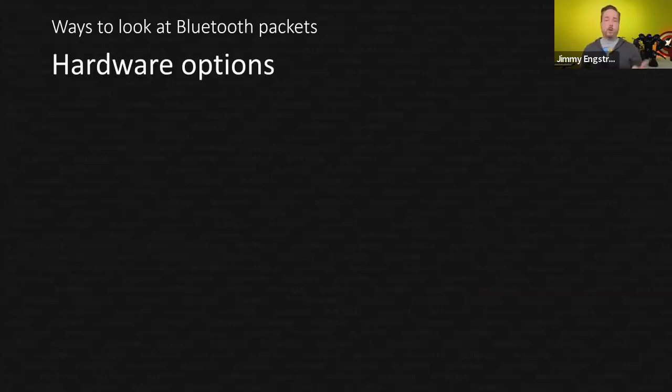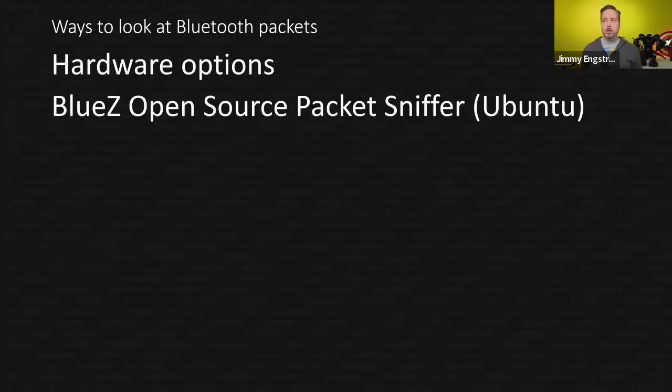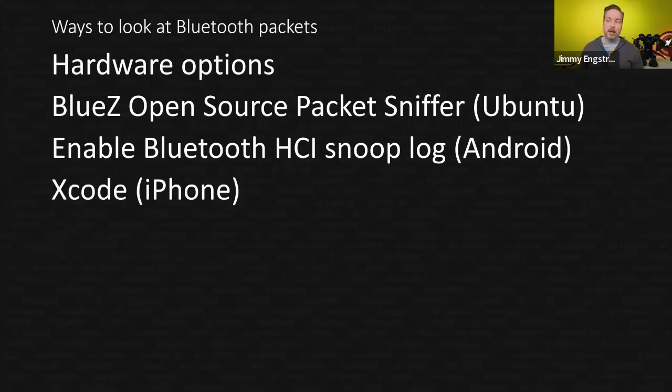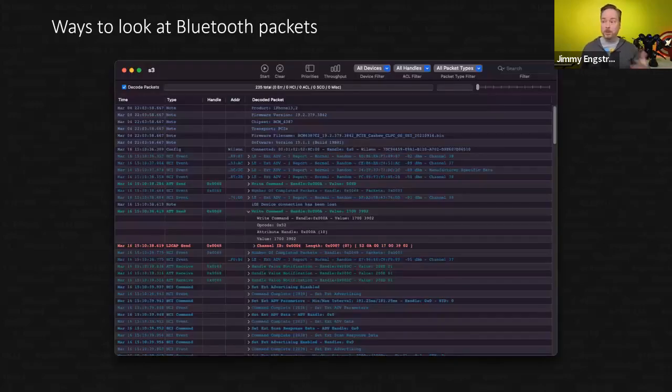So there are hardware options. There is an open source software for Ubuntu called Blues, and there you can also enable Bluetooth HCI on an Android phone. Now, I don't have an Android phone, or I do, but I also have an iPhone. And inside of Xcode, there is something called a packet logger. So it's possible for me to sniff the Bluetooth protocols. It looks something like this.